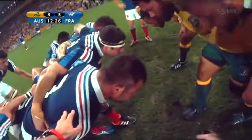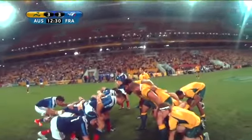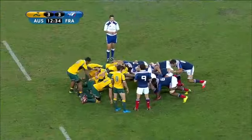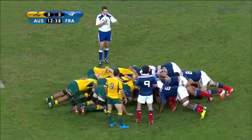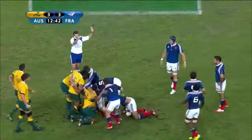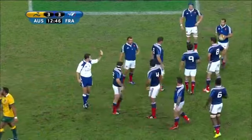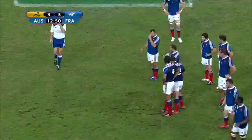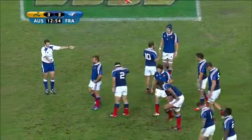Come in here, goals. Come in, goals. Crouch! Bind! Set! Hits and chase, goals. Hit and hold, please. A short arm penalty, so you can't kick for touch and get your own line out back, but Freddie Michalak steps up now. You must take another scrum. It's really your only option.